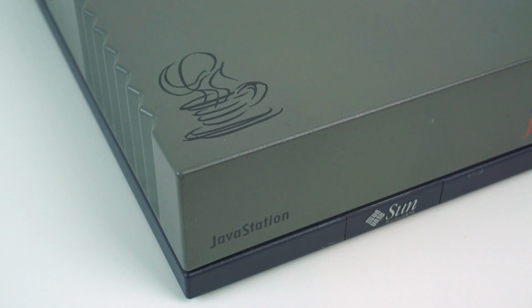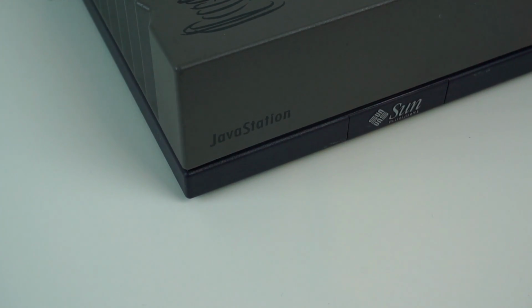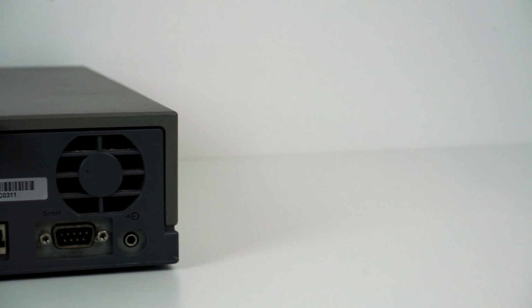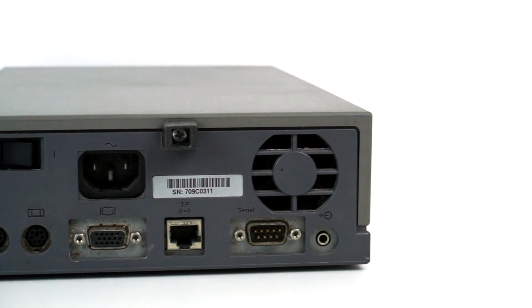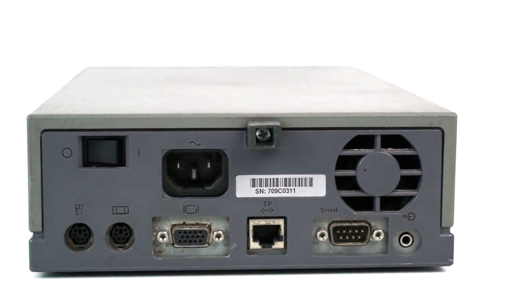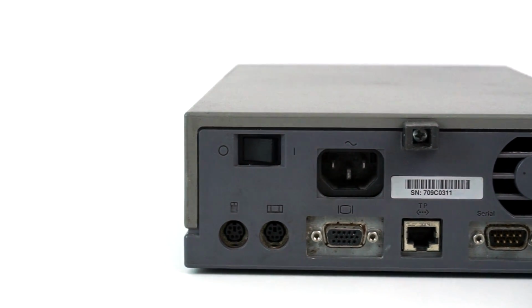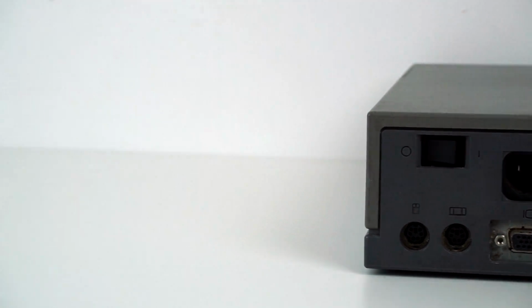The JavaStation was intended to be used in applications where the machine would only run a small number of very specific applications, such as information kiosks, call centers, or customer service desks in places like airports. As the system is diskless, it requires a server to boot and can't really do anything without this. All configuration is also managed by the server. This means that the individual JavaStations can easily be installed and replaced without requiring any local configuration.